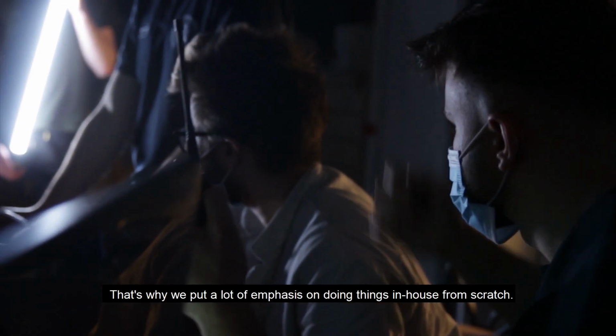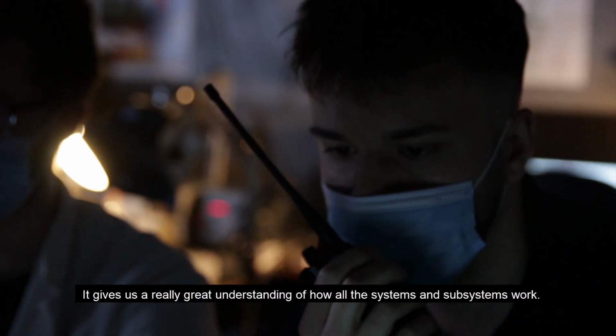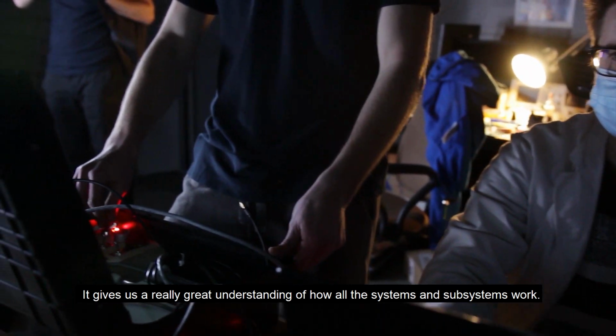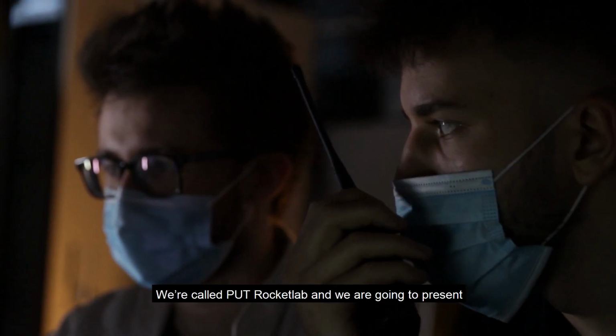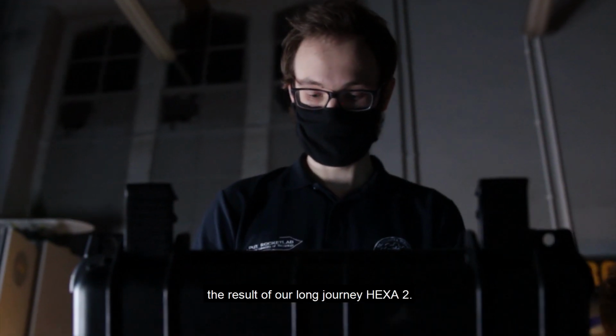That's why we put a lot of emphasis on doing things in-house from scratch. It gives us a really great understanding of how all the systems and subsystems work. We're called PUT Rocket Lab, and we are going to present the results of our long journey. Hexa 2.